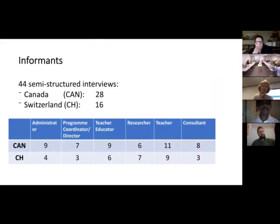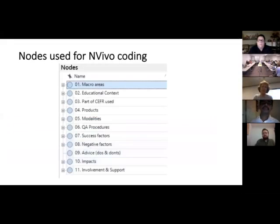How many people did we have? Our sample, as you can see, was 28 people in Canada and 16 in Switzerland, which was quite a good sample because they were people with a lot of responsibility usually. They were in charge of big projects and knowledgeable of relatively big areas. They were not just anybody, and they had different roles: administrator, program coordinator, teacher education, researcher, teacher, consultant. So we could have a sense of the different people involved.